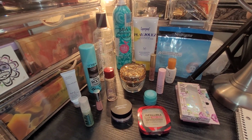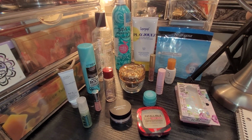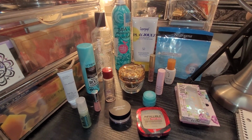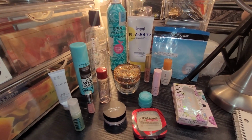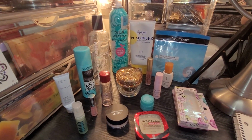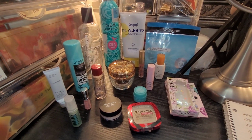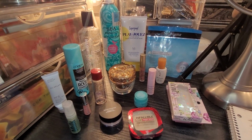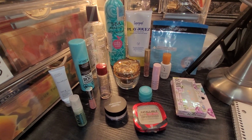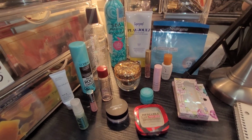That includes individual use masks, as well as foot masks, hand masks, and any kind of sheet mask like this one. Those also count as one item, because it's one item coming in and one item going out. So let's talk about the stuff that I have here, and then we'll talk about my failure in January and why that happened. We'll start at the beginning.